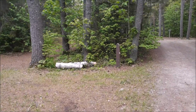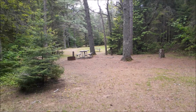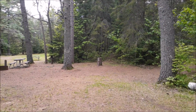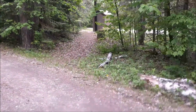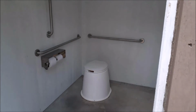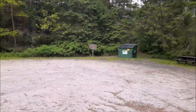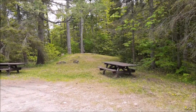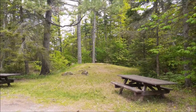Number 20, the final site. Relatively flat, kind of small, but relatively flat, and sort of connected to the other ones behind that I just showed. And then over here is a parking lot. I'll show you that. Yep, that's what you get in there. There's a sign that says there's a fish station. There's the dump. And there is the only water source here. There is also no dump station, just so you know.